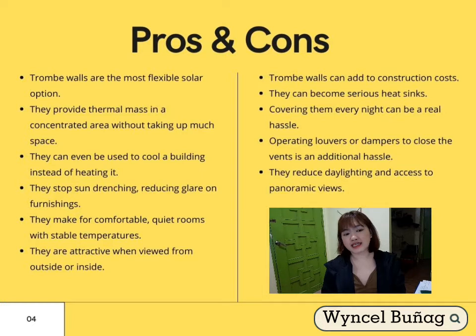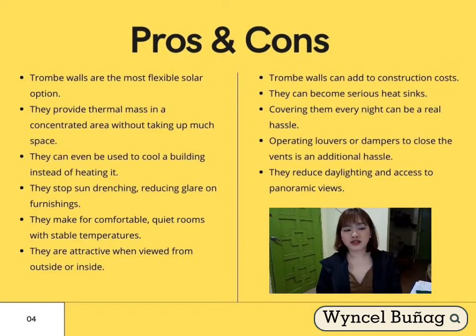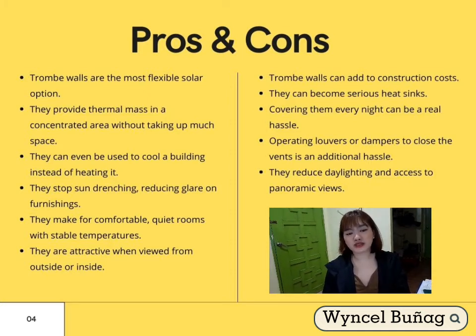The only downside on this is Trombe walls can add up to construction costs, partly because of the glazing, but mostly because the foundations need to support significant extra weight. They can become serious heat sinks, losing a great deal of warmth at night unless they are insulated well. Covering them every night can be a real hassle, especially with external rigid foam panels. You have to go outside in winter, and operating levers or dampers to close the vents is an additional hassle. They reduce daylighting and access to panoramic views too.